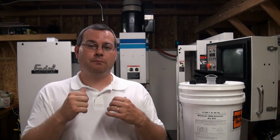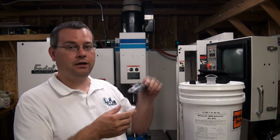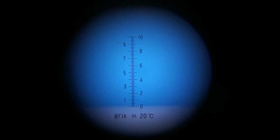So that's how we mix our coolant and then get it in our sump. Now, once our coolant is mixed and in our sump, now we have to go into a maintenance mode. And you're going to need two main things to maintain your coolant. The first thing is going to be what's called a refractometer. Okay? So this is a refractometer, and this is what it looks like inside of a refractometer.